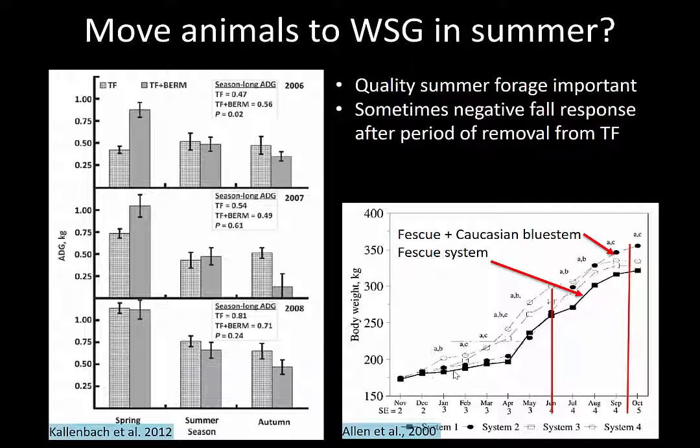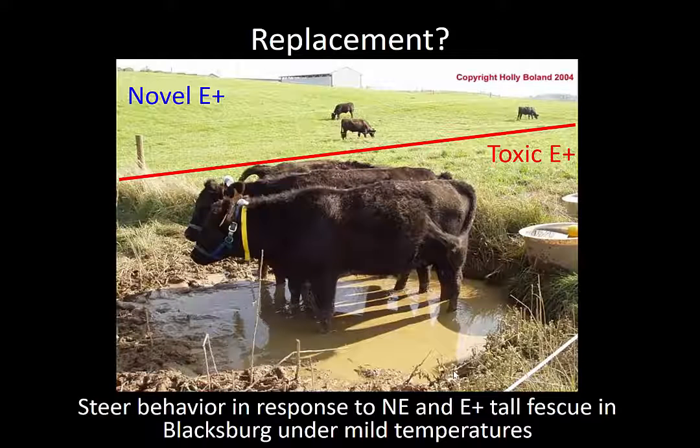So they've gained substantially. Now, again, if you're going to keep them on farm and they haven't had exposure to fescue all summer, probably not a good idea. But if these are stockers and they're going somewhere else, that may be a great way to go. So you have to think about what's the use of these animals and what's their destination.